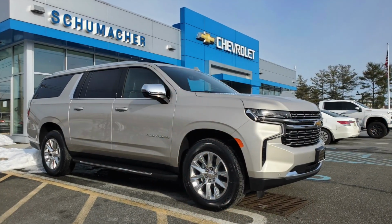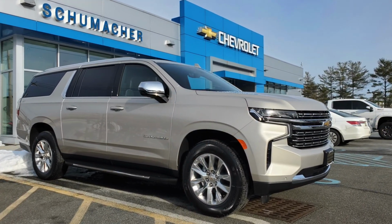Let's take one final look at it, and then I'm going to get back inside. I have an appointment about to come in. I have one more delivery. We're delivering that Empire Beige Metallic Suburban, so I'll get that done. And today turned out to be a pretty successful day for me, which is a good thing. Come back tomorrow, we'll do it again.